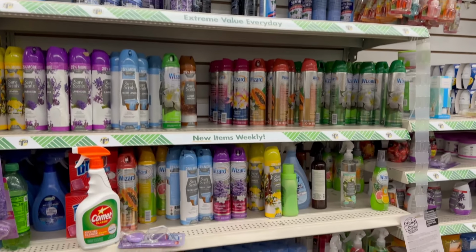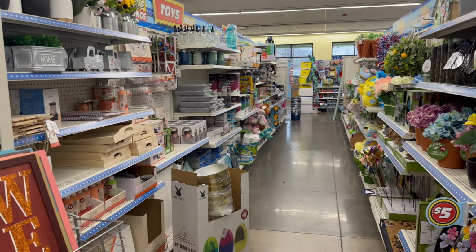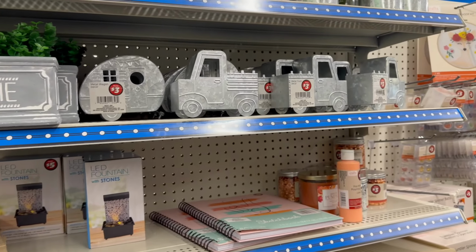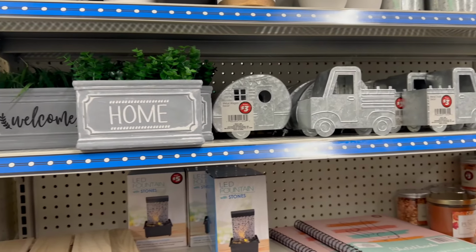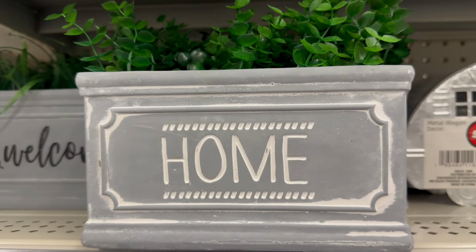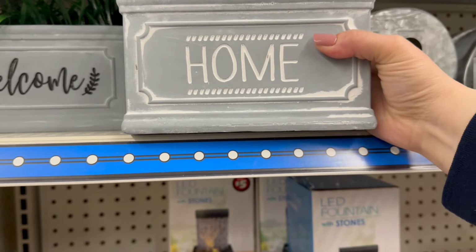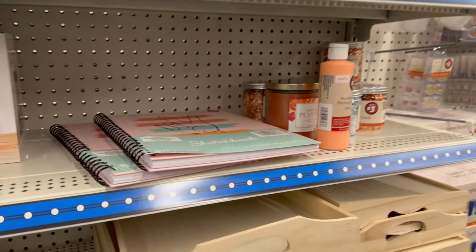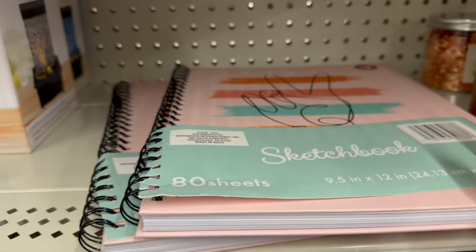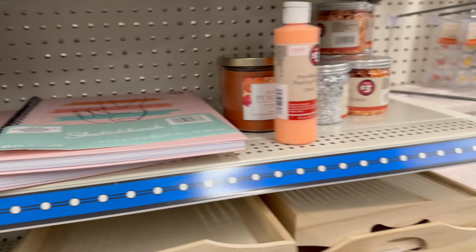Yeah, this one's pretty well stocked. Here is the plus area. They've got some galvanized trucks and trailers for three. Those are really cute right here. These are five. Look at that sketchbook. You get 80 pages for five. You got the little LED fountains with stones for five.